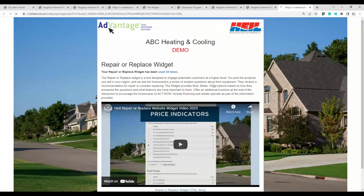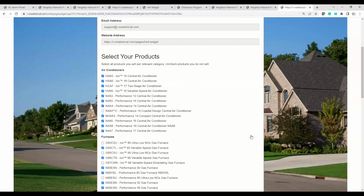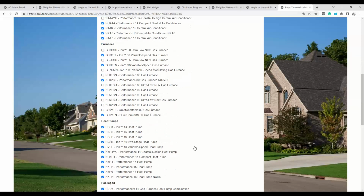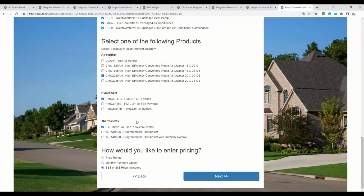But I'm going to click on this and show you what this looks like for you to set up. It's really simple. We have all of the products here. You are simply going to uncheck whatever it is that you don't sell. It's as simple as that. If you don't sell package units, uncheck them all. We have air purifiers here, we have humidifiers, and we have thermostats. So you check which one applies to you.